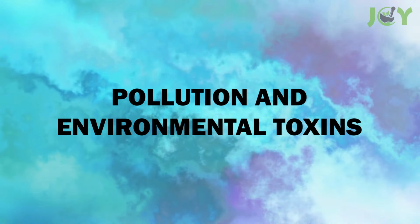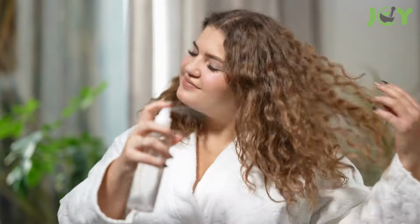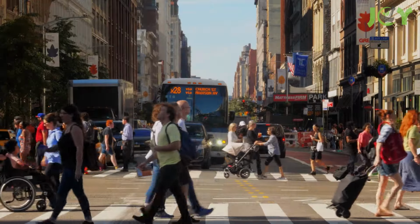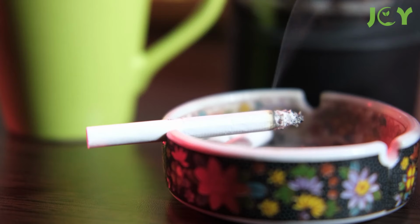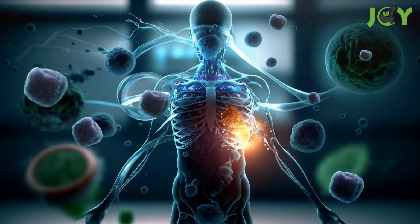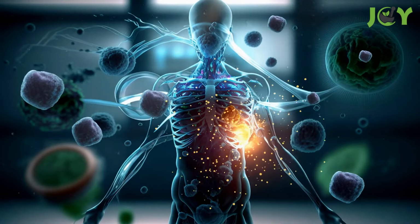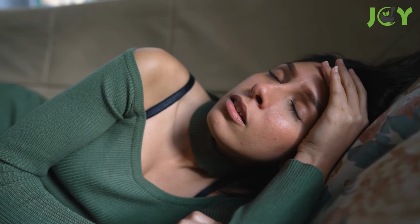Number 6. Pollution and environmental toxins. Believe it or not, the air you breathe and the products you use every day could be silently inflaming your body. Exposure to air pollution, chemicals in cleaning products, or even secondhand smoke can activate your immune system in ways that cause chronic inflammation. Your body sees these environmental toxins as foreign invaders and reacts by inducing inflammation, just like it would when fighting off an infection.